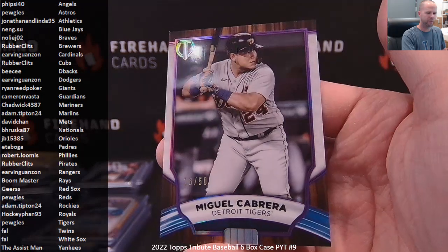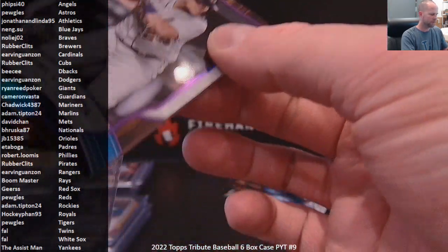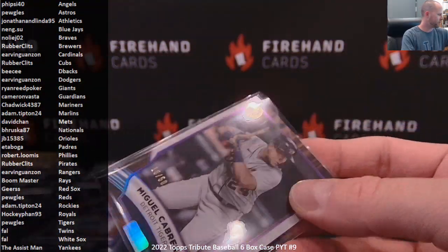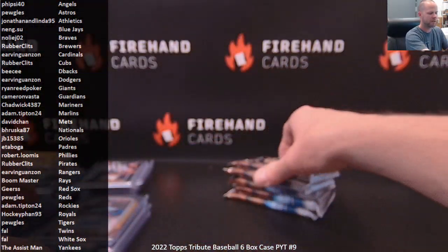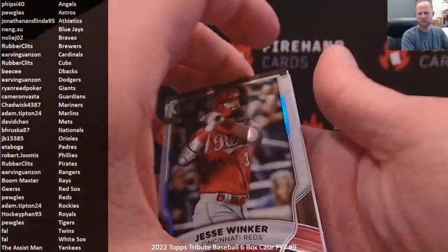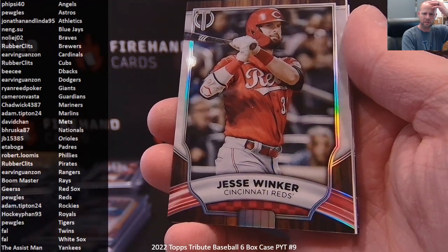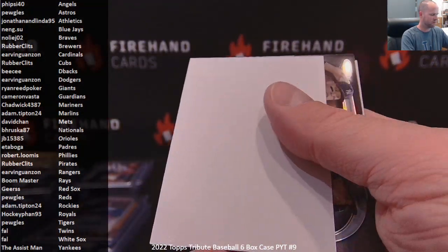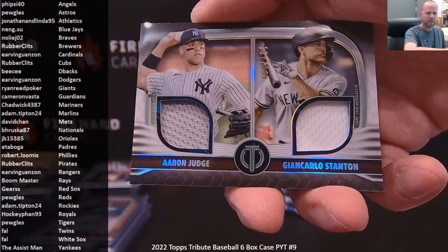Miguel Cabrera to 50 for the Tigers and Pugles. Looking like our Boston Red Sox number to 25 is going to be the guessing game winner, since nobody guessed the Nationals on the 10. Jesse Winker. Aaron Judge and Giancarlo Stanton to 199 for the Yankees.